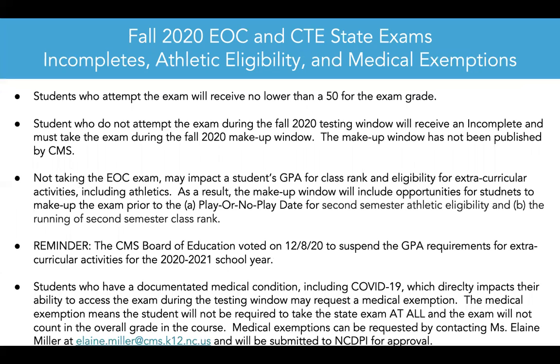We also know that our fall 2020 exams come with some other stuff, right? And so this year, we have across CMS made a decision that students who attempt their exam, which means you come on campus and you make an attempt, you will not receive an exam grade lower than a 50. If you do not make an attempt for whatever reason, you choose to not come on campus to take that exam during the fall testing window, then you will receive an incomplete, and you must take that exam during the makeup window, which is going to take place in the spring. That makeup window has not been published yet, but again, if you choose to take that incomplete, which means you do not attempt that fall exam, then you must take it during the fall 2020 makeup window.